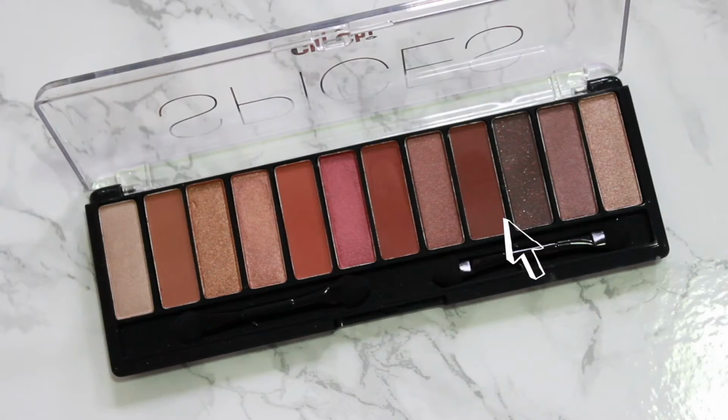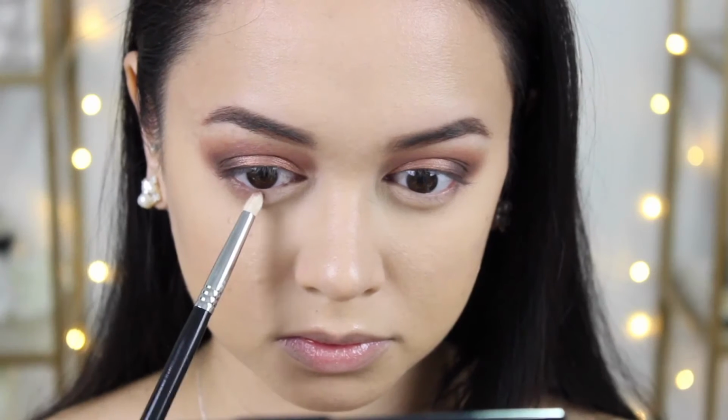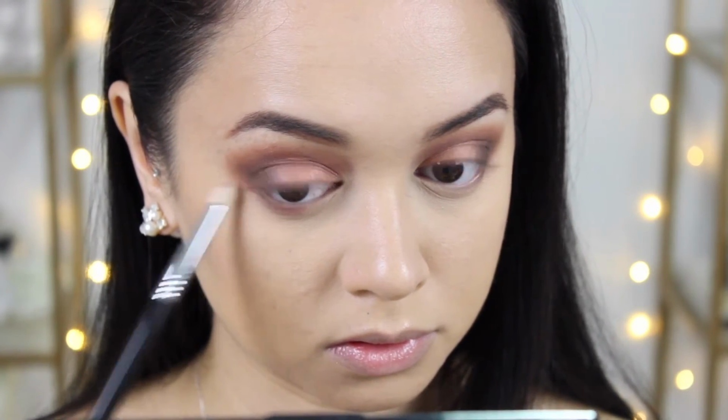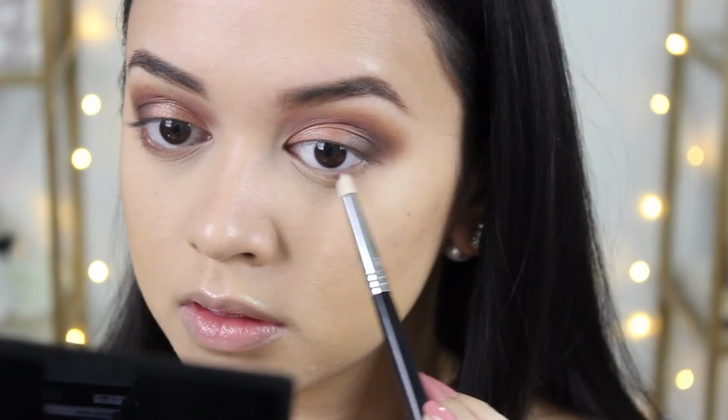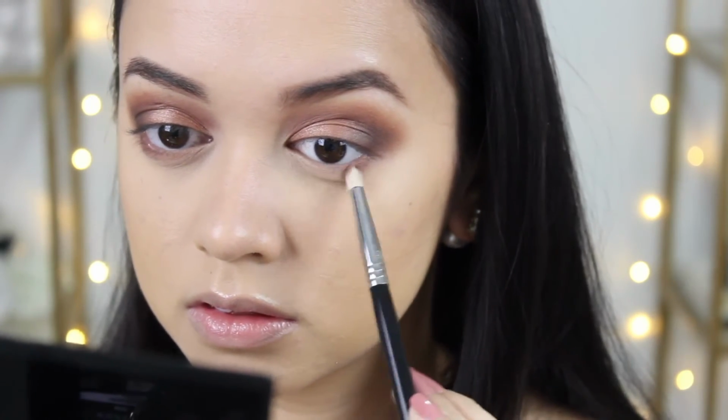Moving on to my lower lash line, I am going back into that palette and taking the darkest of the orangey brown shades, and I'm using the Sigma E30 pencil brush to kind of roughly run that along my bottom lash lines.